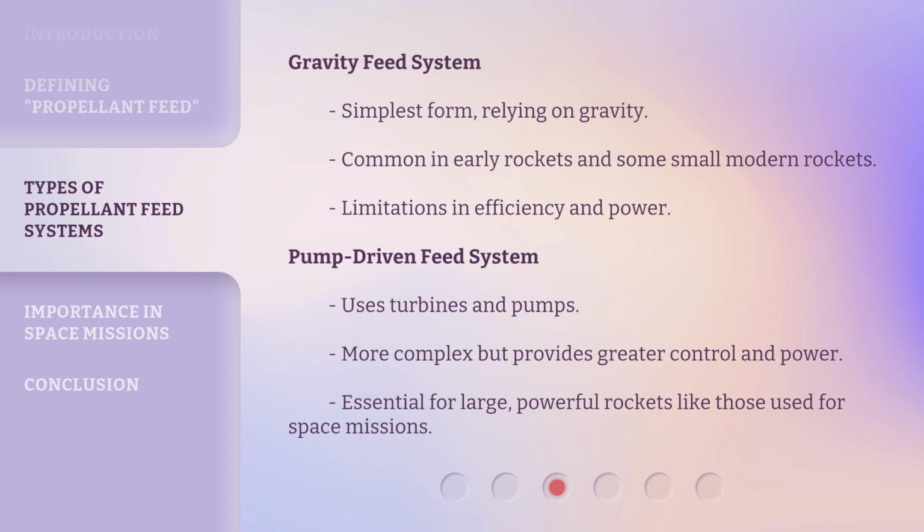Pump-driven feed system, uses turbines and pumps. More complex but provides greater control and power. Essential for large, powerful rockets like those used for space missions.